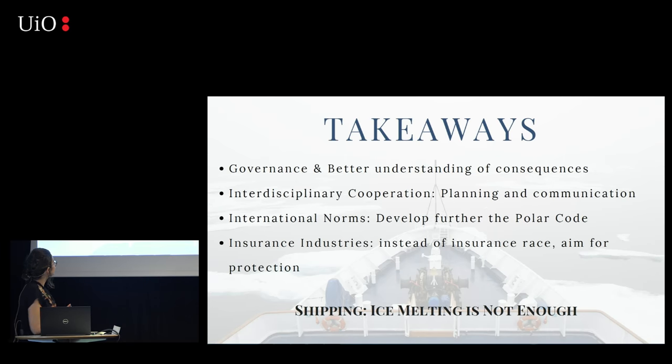And to quickly conclude my takeaways, of course, governance and better understanding of the consequences is very important going ahead. We cannot go without interdisciplinary cooperation. So here there is more of a personal message towards the scientists. I think this is specifically the moment when scientists need to work more with the shipping industry, because there will be more ships. There is a lot of money in this industry and a lot of interested actors and states, and it will happen. But the question is whether they can, from the very beginning, start making it with a green mentality, of making it more feasible and more ecologically friendly.